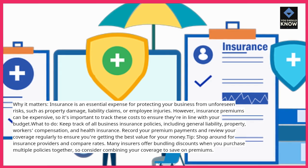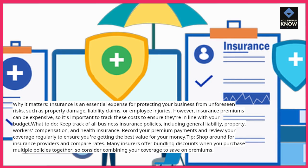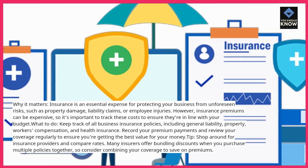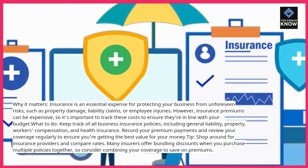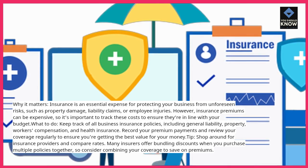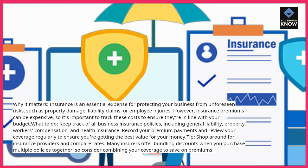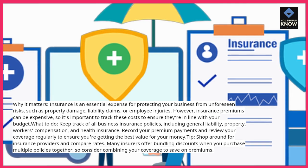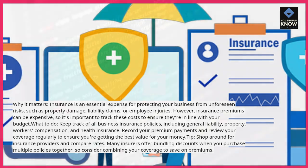Keep track of all business insurance policies, including general liability, property, workers' compensation, and health insurance. Record your premium payments and review your coverage regularly to ensure you're getting the best value for your money. Tip: shop around for insurance providers and compare rates. Many insurers offer bundling discounts when you purchase multiple policies together, so consider combining your coverage to save on premiums.